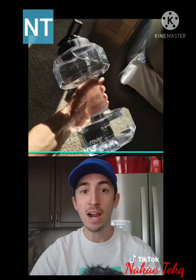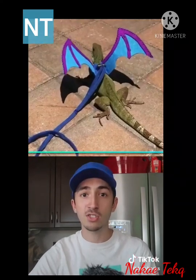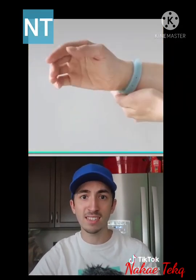I want one. Check out this dumbbell water bottle. It gets heavier as you fill it up with water and also helps you stay hydrated. If you have a pet lizard, you can buy these dragon wings that will flap every time it breathes in or out. Check out this wristband that will dispense hand sanitizer whenever you squeeze it. It's a pretty clever concept.